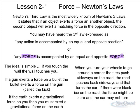So when you turn your wheels to go around a corner, the tires push sideways on the road. That's what makes you turn. If there were black ice, you wouldn't be able to turn, because as you push on the road, the road pushes back and causes you to go in a circle or in a curve. Black ice means there's no friction. If there's no friction, then as you push on the road, there is no push back, because it's frictionless. And frictionless means no applied force. So you keep going straight and you crash off the side of the road and have a big accident, hit a tree.